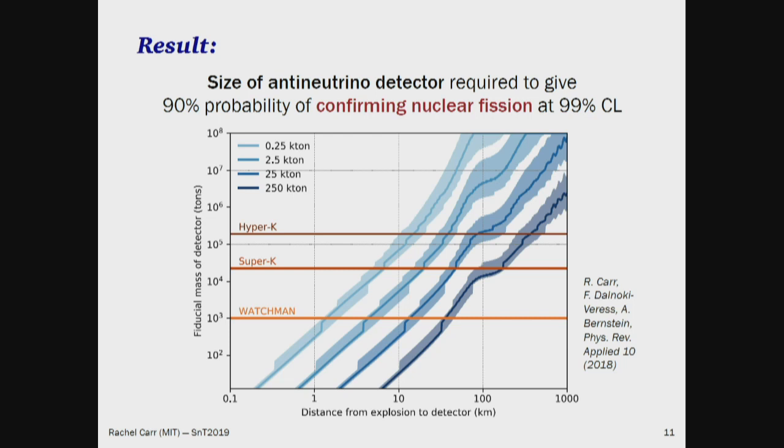So what we show here is four nominal fission yields, these different curves. As you get farther from the explosion, obviously the mass of the detector you need to confirm the fission nature of that explosion increases. The discrete jumps here come from the fact that you actually don't need that many antineutrinos based on the background rates. And then the wiggles are from this interesting fact that neutrinos change flavor as they propagate.